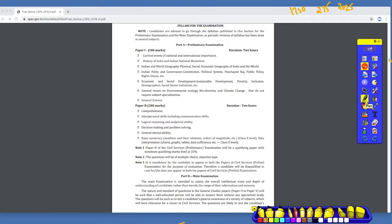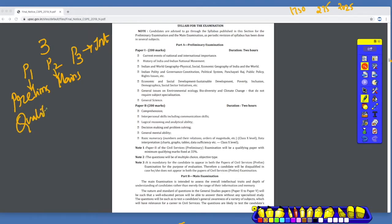So UPSC civil services exam consists of three stages. Phase 1, phase 2, and phase 3. Phase 1 is called prelims, phase 2 is called mains, and phase 3 is interview. Phase 1 prelims is a qualifying one. It is not counted for you to get into the merit list, whereas these two phases are counted for you to get your rank.